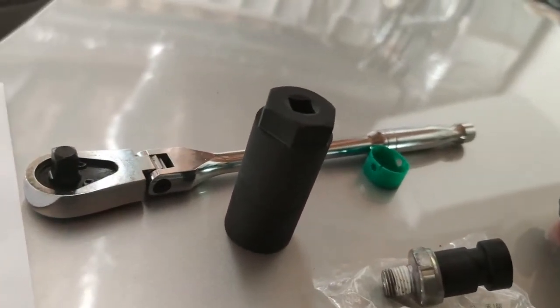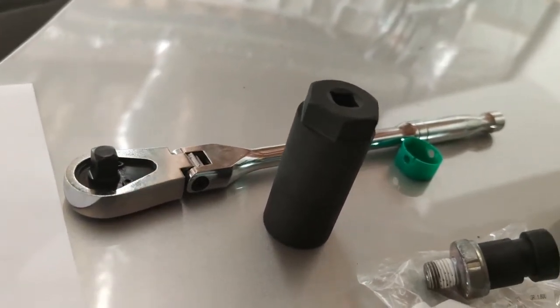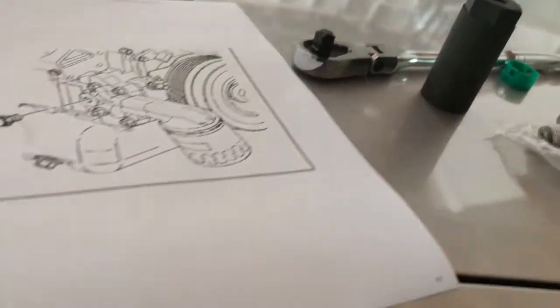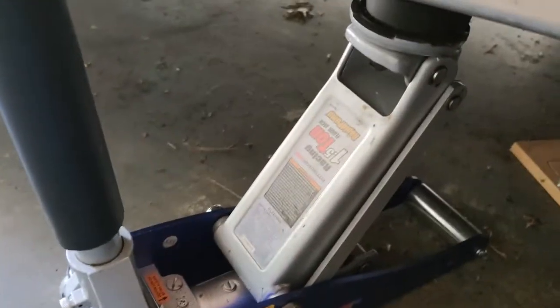Alright, I'm going to stop this. I'm going to go down, disconnect the wire, and figure all this out, because this is the first time doing it. And before I go any further, I got this cheap. Got it for like $50 at Harbor Freight.